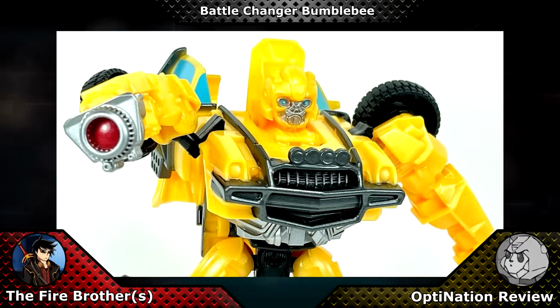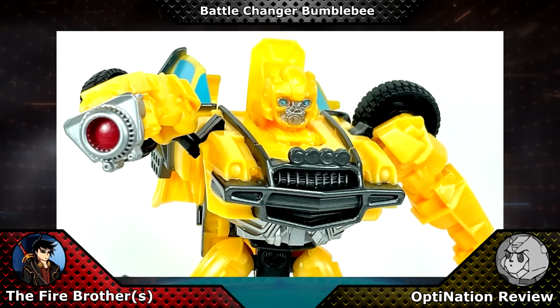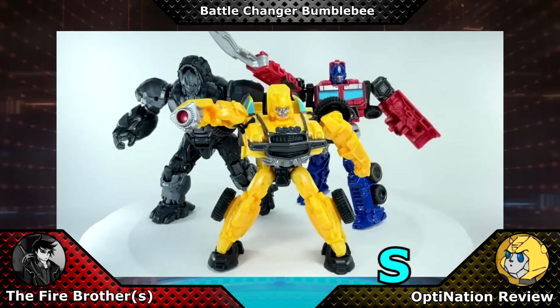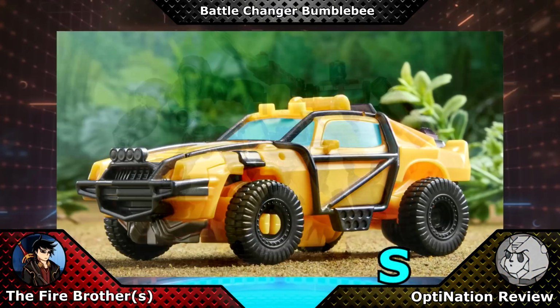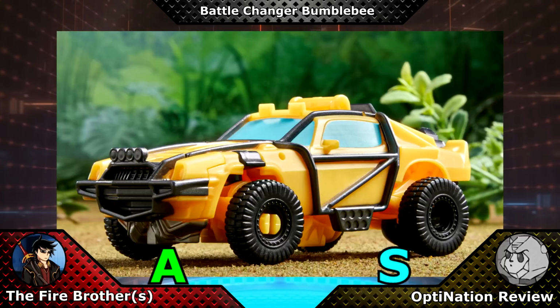The toy itself, actually, it looks like he's a bit more articulated than Optimus and Rhinox, though. Yeah, I'm definitely gonna pick him up. Not just because I love Bumblebee, but because I'm sold on that car mode. Yeah, if I get this figure, I'll definitely keep it in car mode only. So I'm gonna put this in A tier.